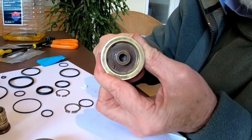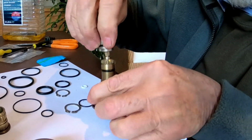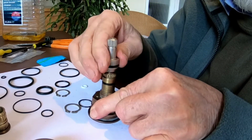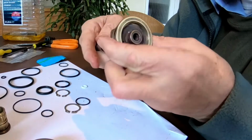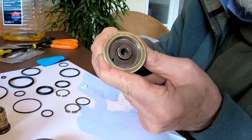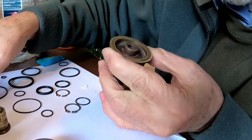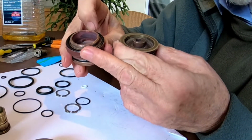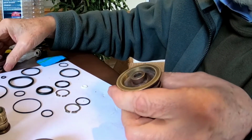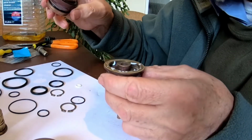And so that now goes in and out quite smoothly. And if we look at it, yeah, it's still a little bit bent, but that can't be helped. So that is really looking quite good. And now this piece with the O-ring in place, I think I might just grease the O-ring.